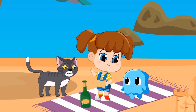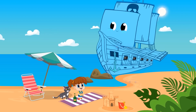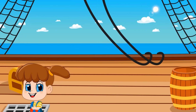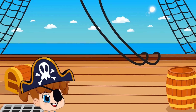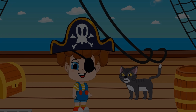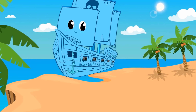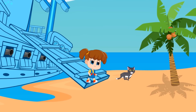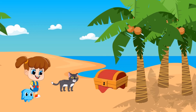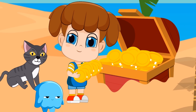You want to find the treasure? Yeah! But how will you get to the island? Nice! A pirate ship to find a pirate's treasure. Okay. Excellent outfit, Emma. Oh, you're coming too, eh? Look, there are the 3 palm trees from the map. And there's the treasure. You're right. Coins are circles. How many are you holding?